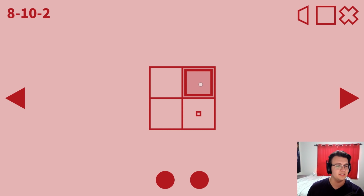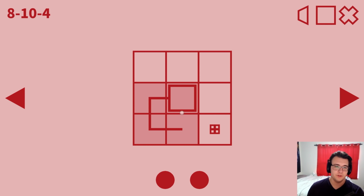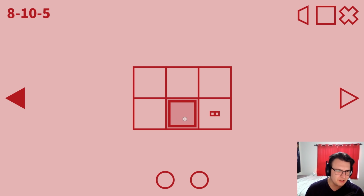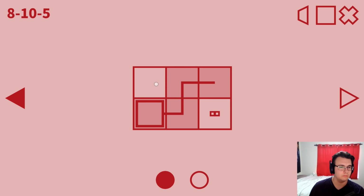Like, this is good, this is no good, this is no good. The only thing I can do is a 1 long line. The only thing I can do here is a 3 long line. The only thing I can do here is a 4 long line. What about longer than 4? No. So what's the deal with the 2 long line? What's so special about 2? No 2 long lines work.